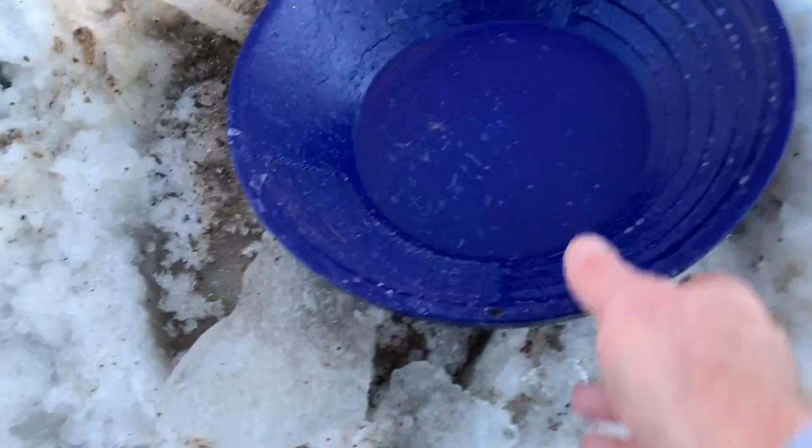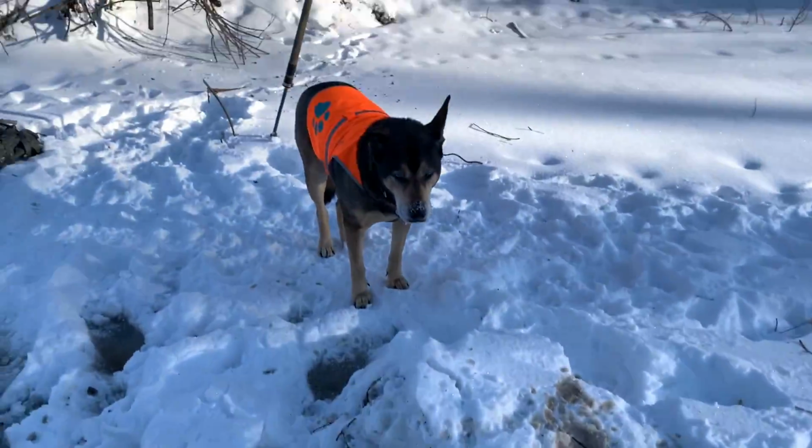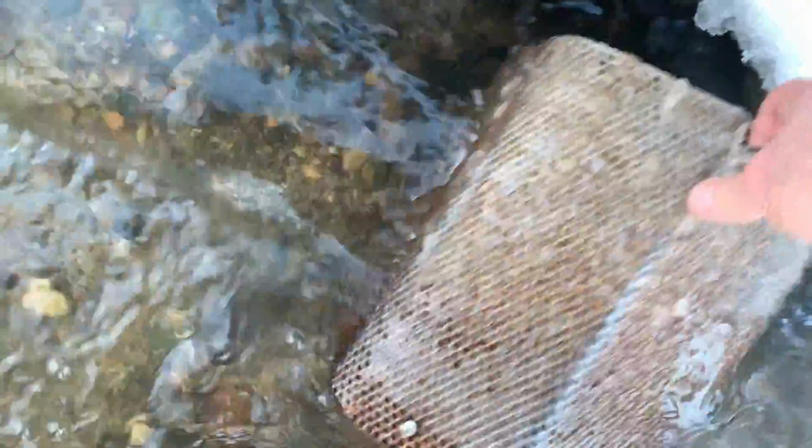I did do a few spot checks. Here's my pan. God darn it. I might have a lighter or something in the truck. I used to have one. I don't know where the heck it went. We got a pretty good hole going here. As long as you keep some of your stuff underwater, it's not all that bad. I mean, the bottom's still open.